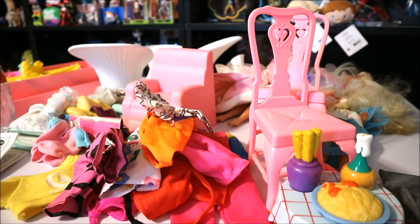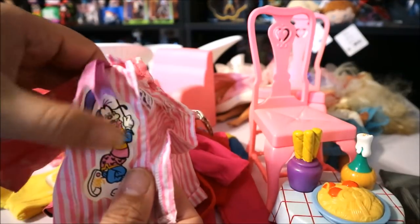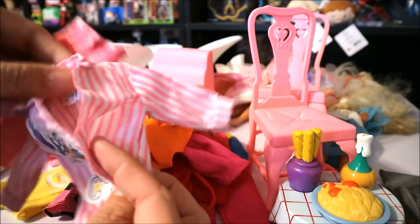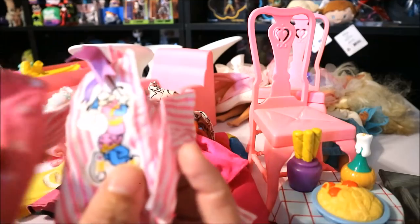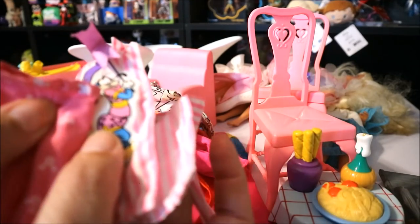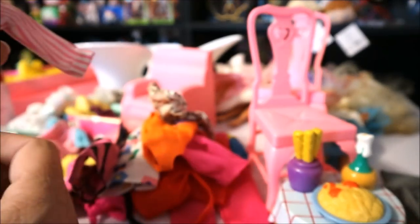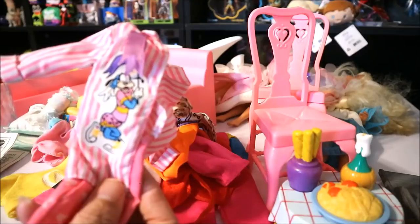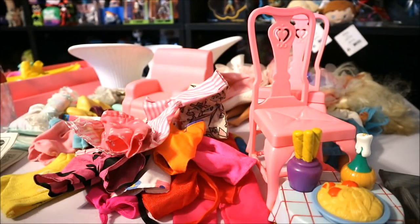Totally cute. It's a Disney Barbie set. And we got Goofy here. He's in his little, is that golf? Is that why he's got the little flag? I don't know. And then these pants go with it. At first I didn't know if these pants went with it, but then I saw he's got little Mickeys on his pants. So I'm pretty sure this went together. I don't know if it had a shirt that went under it. But I could find a shirt. And I really like this Disney Barbie stuff. It's so cute. I love it.